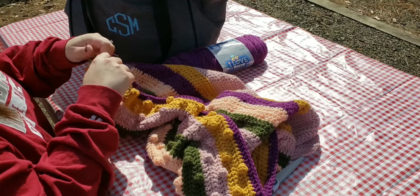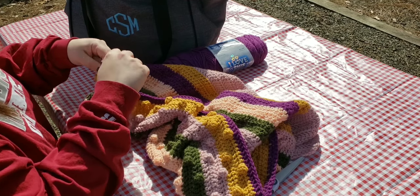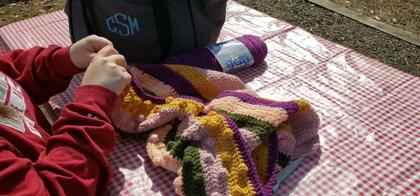It is now the next day, Sunday, March 8th, and it's time to pack up and go home. But before we do, I thought I would get a few more rows crocheted onto this baby blanket.